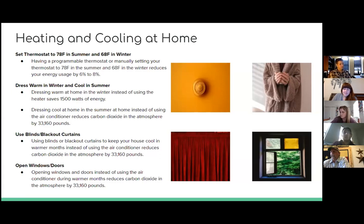So one tip to maximize your energy efficiency is to set your thermostat to 78 degrees Fahrenheit in summer and 68 degrees Fahrenheit in winter. You can have a programmable thermostat, or you can manually set it to 78 or 68 depending on the weather. And it actually reduces your energy usage by 6% to 8%. So yeah, that might not seem like a lot, but if everybody did this, think about how much energy we could save.